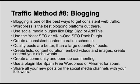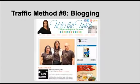Share all your new posts on social media channels with your followers. So share it on Twitter, share it on Facebook, share it on Google Plus. That's probably the most important one to really share it on, because Google really puts a lot of weight on that one.